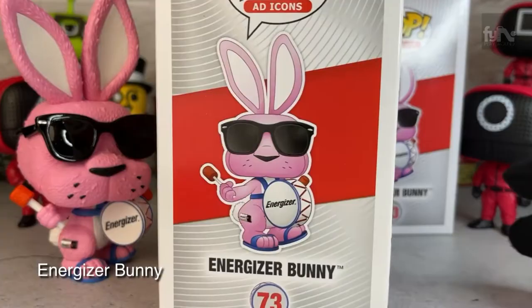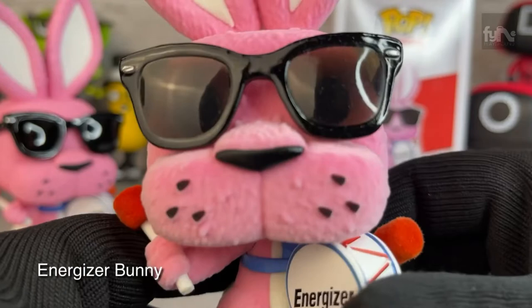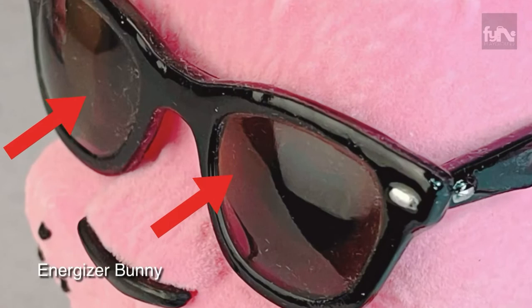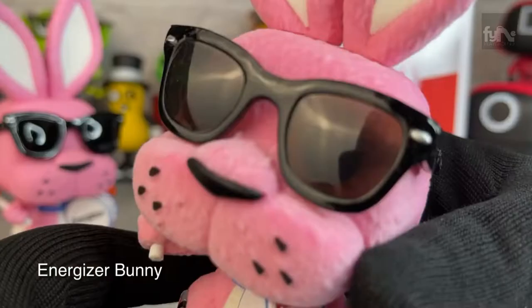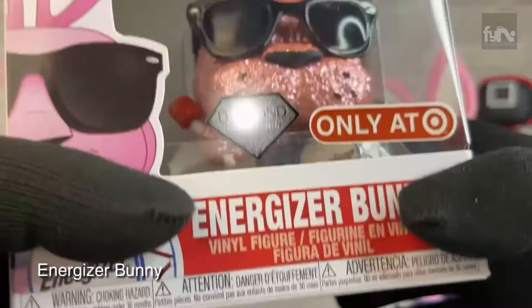This is a Flocked series, Funko limited edition. Interestingly, this Flocked bunny's sunglasses do not have blackout lenses, unlike the first bunny we unboxed earlier. Such a nice furry bunny. Finally, the third Energizer Bunny is the Diamond Collection, Target exclusive Funko Pop. Such a beautiful glittering diamond figurine.